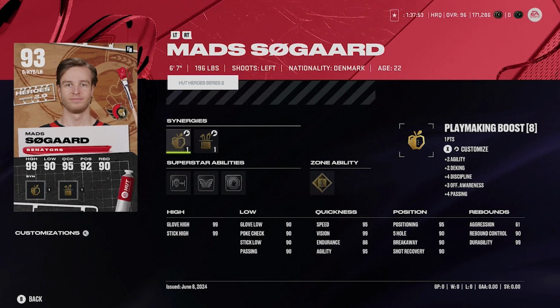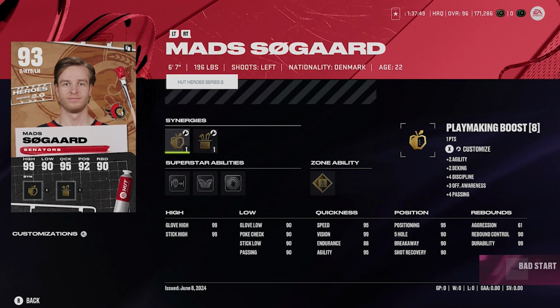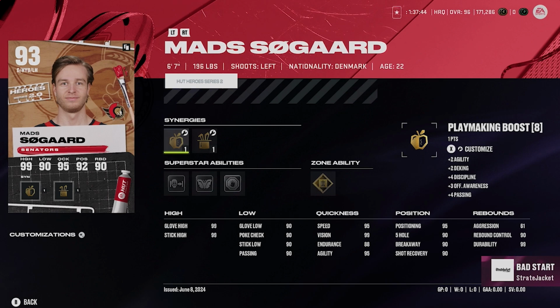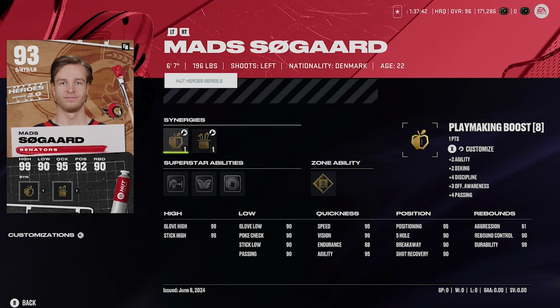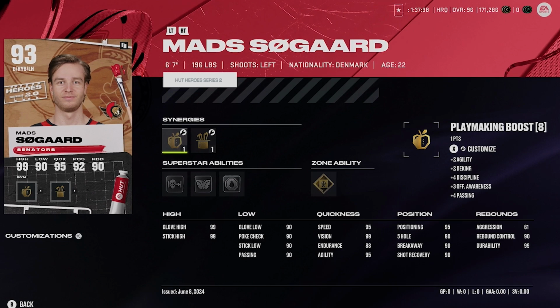It's ridiculous. But then there are some games where I'm like, all right, we're going to need a save. But that is maybe the story of goaltending in the NHL in general, right? I mean, for the most part, all goalies are hit or miss. That's a sad reality of it. There's not a lot of consistency with the goaltenders in this game.